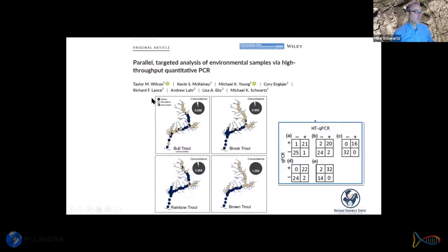We have a publication on this, parallel targeted analysis of environmental samples through high throughput qPCR, again led by Taylor Wilcox, where we actually compared sensitivity. If you look at the graph on the right, between the HT qPCR and the qPCR, we found fantastic results with bull trout, brook trout, brown trout, and rainbow trout. We had one species that didn't get as good of results. We think it's a marker problem, but this is an approach that we're starting to use.